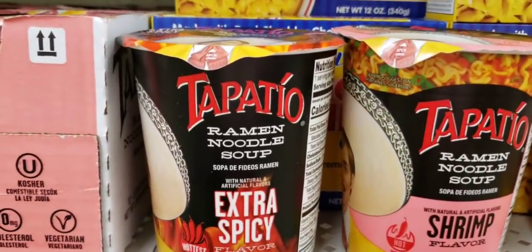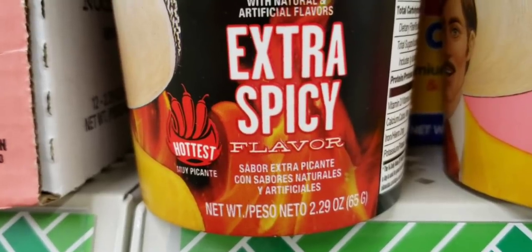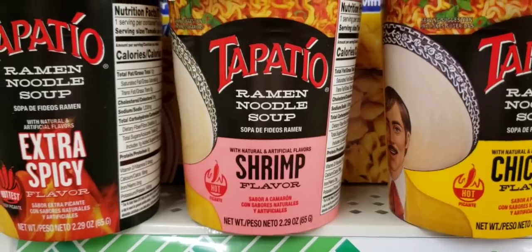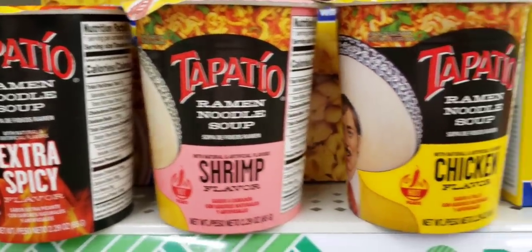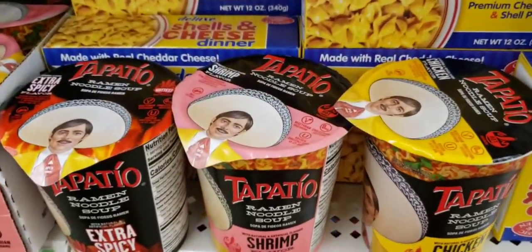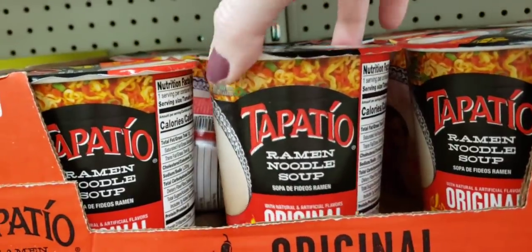Okay, so here are some fancy ramen noodles, or is it just a new container? I don't know. There's extra spicy, so if you're backed up, just go ahead and eat some of that, and it should take care of that problem. Here's some shrimp and chicken flavor, that is. Oh, can't forget the original.